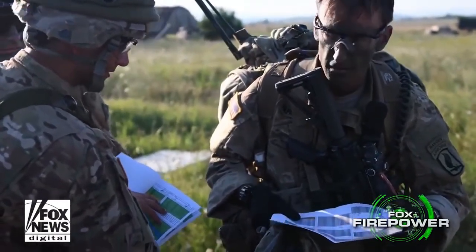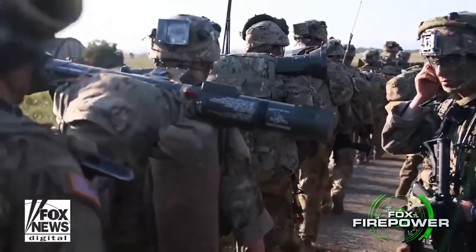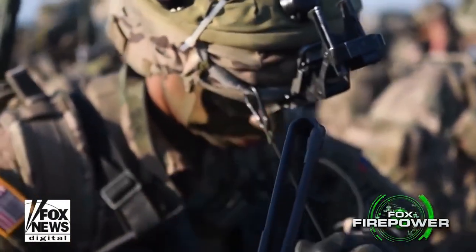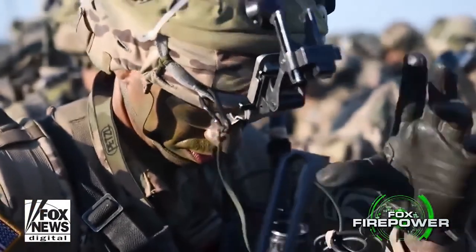But we can't be complacent about owning the night. That gap is rapidly closing between our capabilities, our superiority, our ability to dominate the night, and what our enemies can do, what they can get their hands on. So we need to be relentlessly aggressive about innovating in this terrain. Our soldiers deserve the very best. All of our warfighters deserve the very best. And we must continue to own the night.